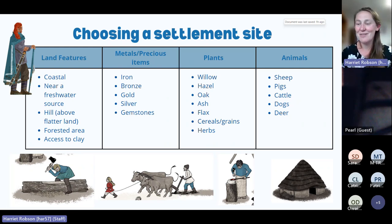Cereals and grains, obviously, are an important one for farming. And then herbs for medicinal purposes, and also food as well. And then the sorts of animals we might be using, I think, keeping, either farming them or hunting them. Sheep, obviously, for their wool, pigs, cattle, dogs for protection and defence, and then also hunting things like deer.